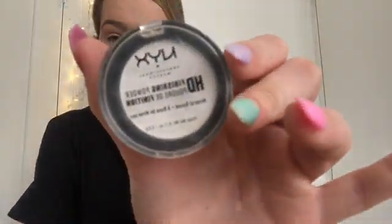Then similarly to the foundation, I just blend this in with my beauty sponge. I tend to use the more pointed edge as it allows me to get into the creases underneath my eyes and all over the skin basically. Once this is done, I basically just need to set it in place. So I use the NYX HD powder. It's like a translucent powder. I use this mostly under my eyes, but I do brush a tiny amount all over my skin as well, just to set it in place because I don't want it to move throughout the day.